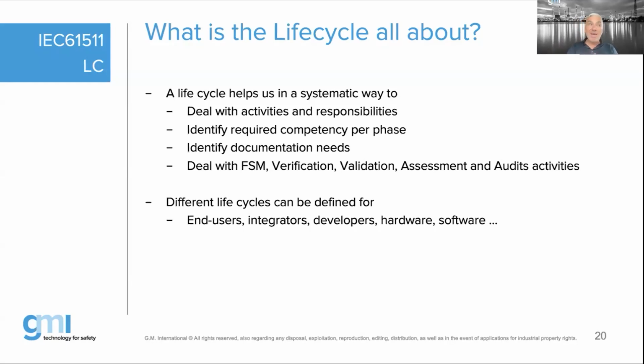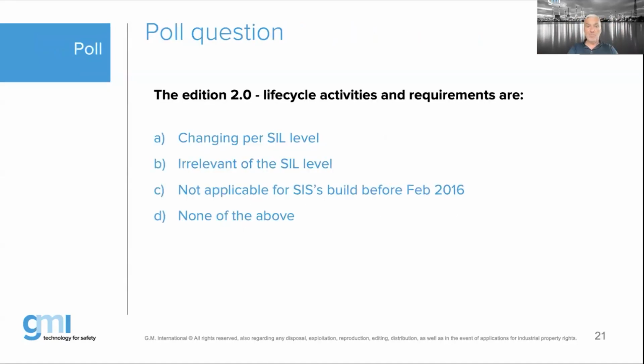Of course, if the same cabinet builder would go on site and do installation and commissioning, that means the activity gets dragged over into phase number 5. So it all depends on what activities you are active in. That will reflect to what activities of the life cycle you need to prove compliance to.